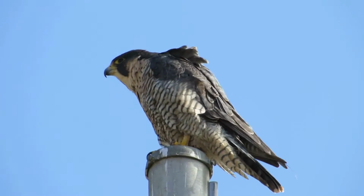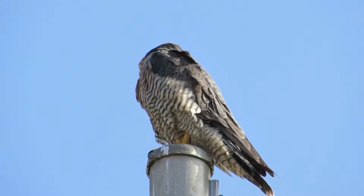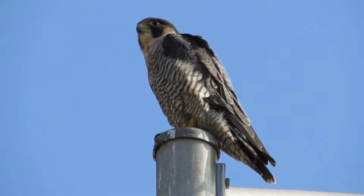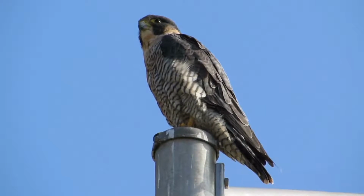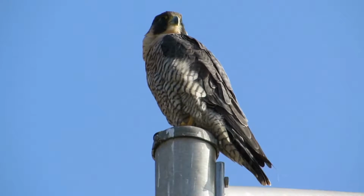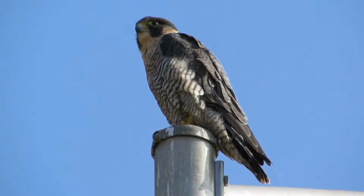So she's looking for her mate. He must be back in the area. How interesting is that? But this pair will winter out on the Boeing Aerospace building. They do that every winter. Where they nest in the spring, we don't know. They go away, and after nesting season, they come back here.